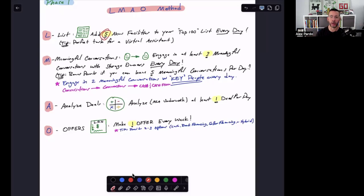This is where the heart of the method really starts to be powerful. It is so important that you have meaningful conversations with storage owners. Before I elaborate on that, let me just define what I consider to be a meaningful conversation. A meaningful conversation is one in which you connect with a storage owner and they are interested in an offer or they have considered selling. They are willing to engage in a conversation with you about possibly selling their facility. That is what I define as a meaningful conversation, right?